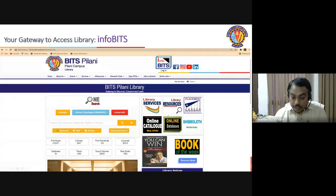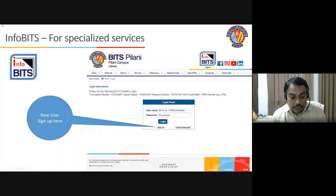So this is the infoBITS portal, that is library.bits-pilani.ac.in. This is one stop for you all people. Whenever you get time, please browse this and understand the availability of resources. What are the things made available for you people? So how to do that first time?